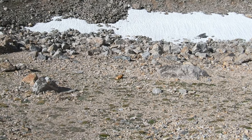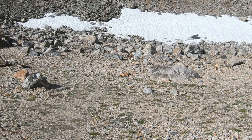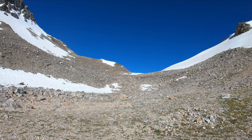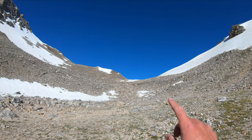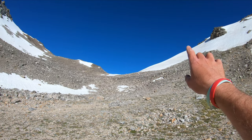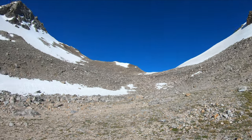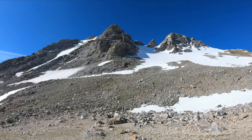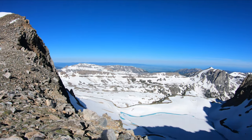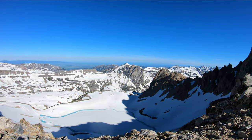I think there's a little baby marmot there. Very curious little guy. Up into the upper basin here, and I think that this is where I'm gonna head. I'm gonna continue up here and then head upright on the saddle. Looking over to the left, you got the South Teton as well. Wow, wow, wow, it's beautiful.